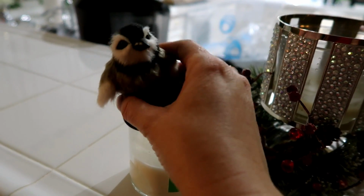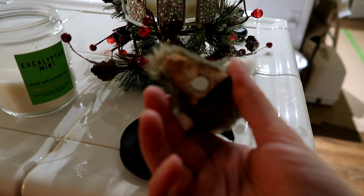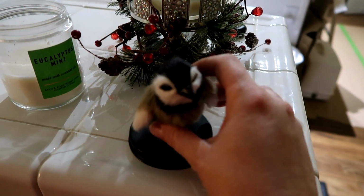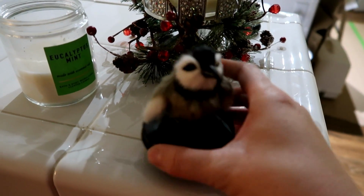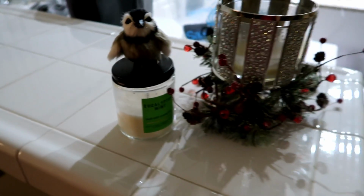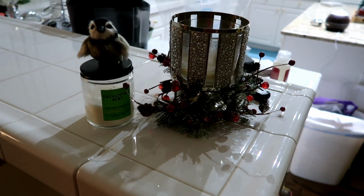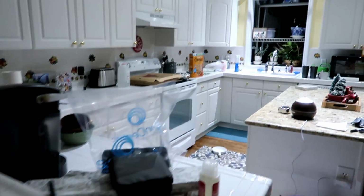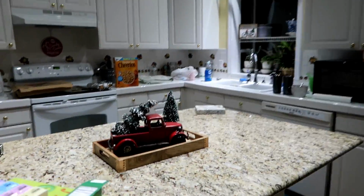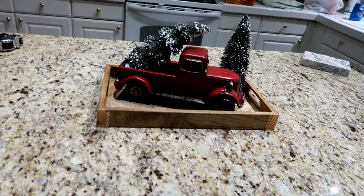And you guys, this cute little penguin actually came from Bath & Body Works, and it's just like a little magnetic, sorry, I got the lid off of this. He's got a magnet on the bottom, and he just kind of sticks to anything metal. So he has to be out because it's winter time, and he is so stinking cute. And honestly, you guys, again, please excuse the mess in the kitchen, but the last thing that I have up right now for decoration, well, there's 2 things.